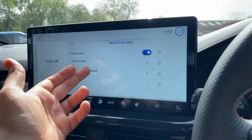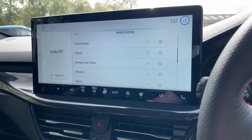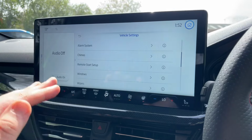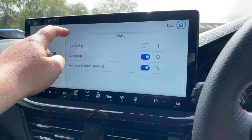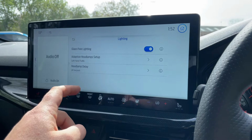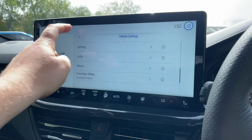Settings such as your seats and steering wheel. You turn your heated seats on, heated steering wheel, so on those cold mornings you get in here, be nice and warm and toasty, ready for you. Windows, global open and global close. Hold the lock, hold the unlock, and it drops or closes the windows respectively. We've got wipers, auto wipers, I mentioned this earlier. Then we've got your adaptive headlights in there as well. You can set them up, so if you are going over to the continent, change the side of the road so you can do it on the other. Perfect. Yeah, got lots of other stuff in there.